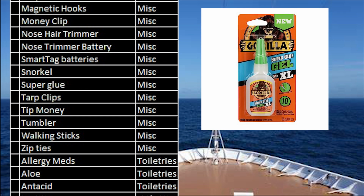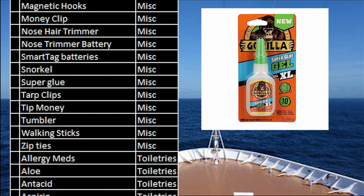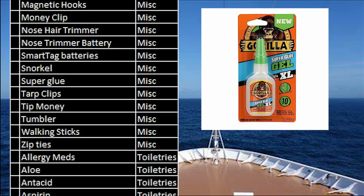Super glue, 1,000 different uses. The most common is probably my ducks. Sometimes one of the magnets falls out and a little dab of super glue gets that magnet back in there.